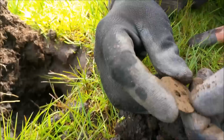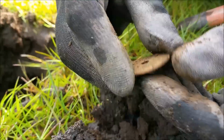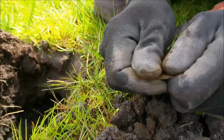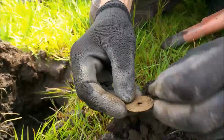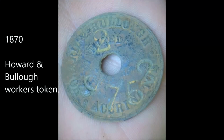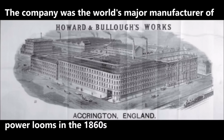Has it got medieval writing on it? Not medieval, no. It's a token of some description. Oh, Twiggy! I knew it was low, that. Come on, get some wet on it. Get some wet on it. Let me look. Nice little token thing that Twiggy's just found there.